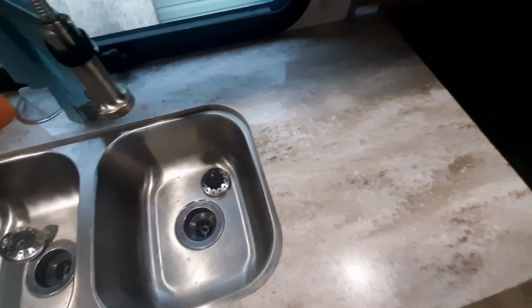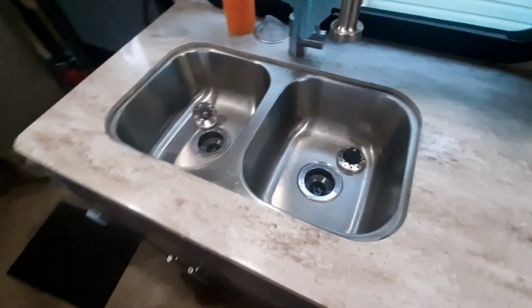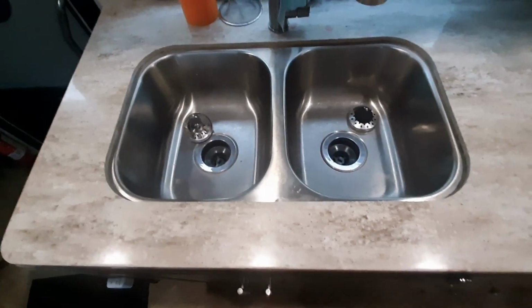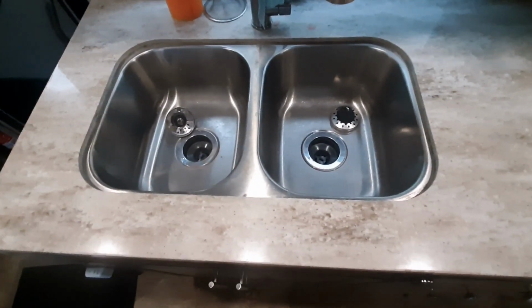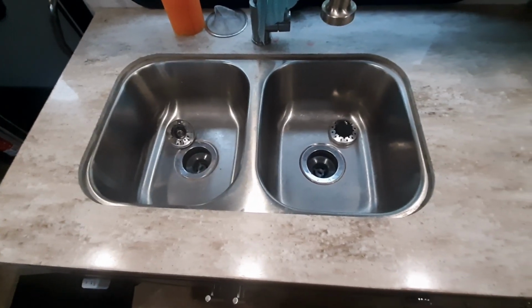I then have a, I think it's in here actually. So now I have one of these mini dish board things, and it's great. And you can use that for your plates and glasses. And again, most of the time in an RV, you don't have an enormous amount of dishware for one day. Usually it's just 2 of you. You're going to have 5 or 6 plates, a few glasses, cutlery, a pot or 2, and you're done.